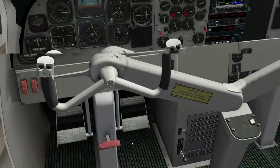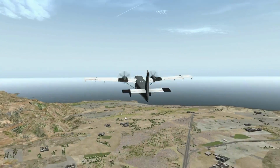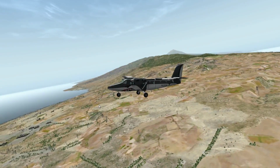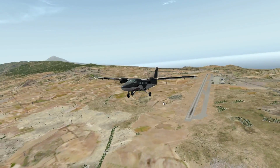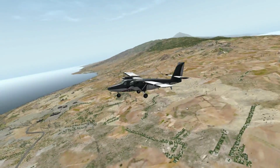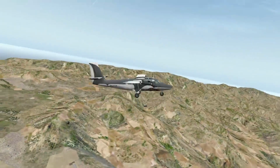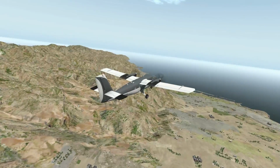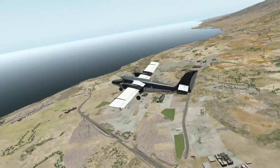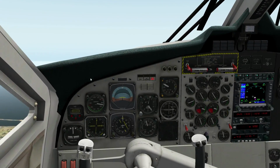So here it is. Here's how she looks. Let's have a little look outside. This is HD mesh scenery as well. If you like flying Spain, then here we are. So we're climbing quite good.